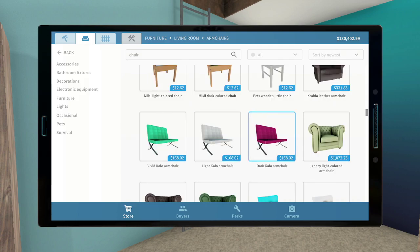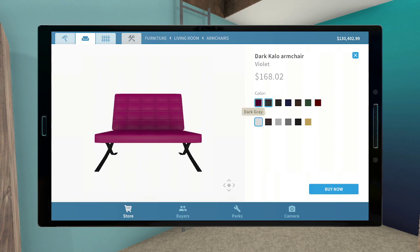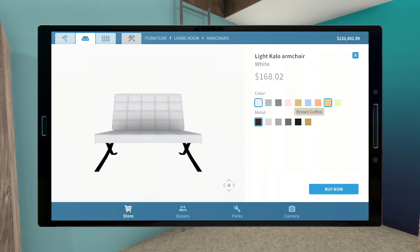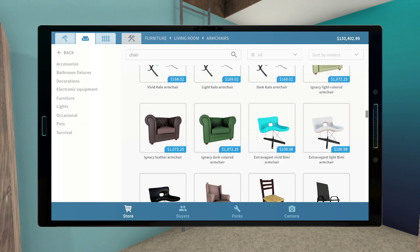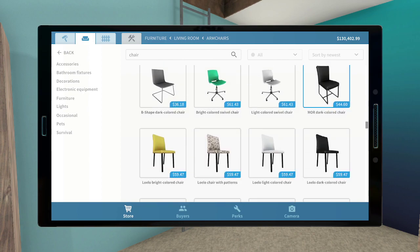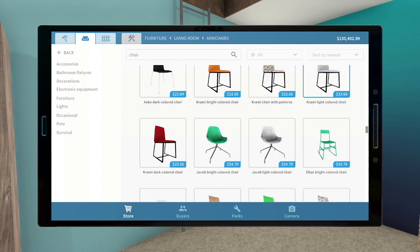Not exactly the colors I wanted. What else? Oh, that's okay. So those are the dark colors. And how about we do, oh, I am just not doing well with this. I would think the chairs would be like the hardest part of this room.